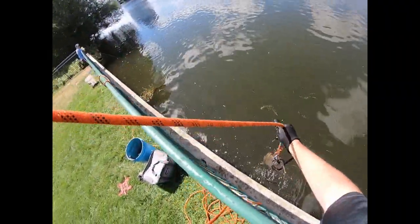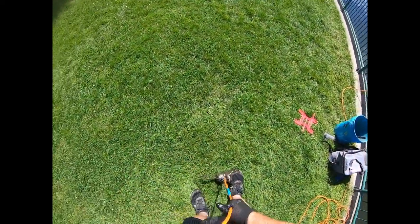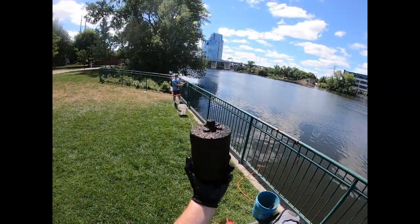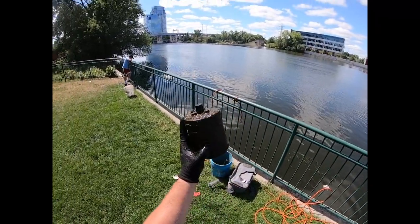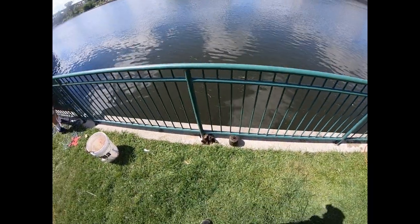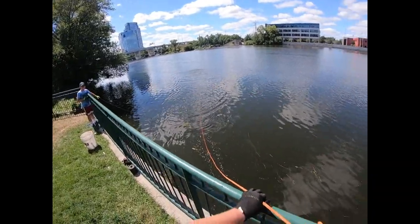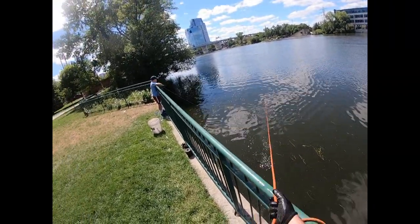Oh, look. I don't know what that is. Might be one point for me, buddy. It's a battery. I think it's an old school battery. All right. Where's your stuff, bud? There we go. It's 1-1 right now, bud.